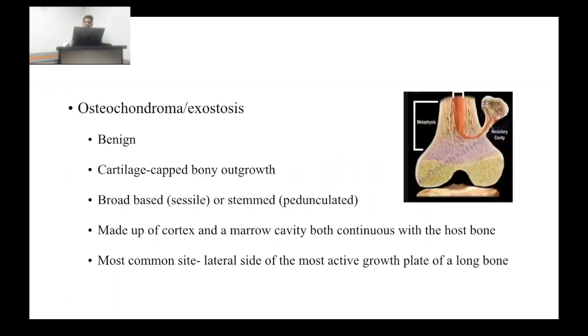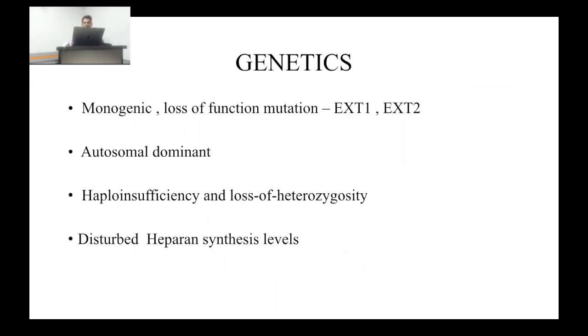An osteochondroma or exostosis is a benign swelling. It is a cartilage-capped bony outgrowth. It has both cortex and medulla, and it comes out of the core bone. It can either be sessile or pedunculated, like in this form, which is pedunculated. The most common site is the lateral side of the most active growth plate of the long bone. As we saw in this patient also, all of them were at the ends of long bones rather than the middle. It is a monogenic loss-of-function mutation in EXT1 and EXT2. It is autosomal dominant. It can be because of haploinsufficiency and loss of heterozygosity. One postulated cause is disturbed heparan sulfate synthesis, which causes abnormal chondrocyte function.